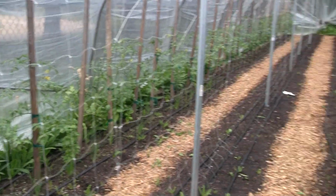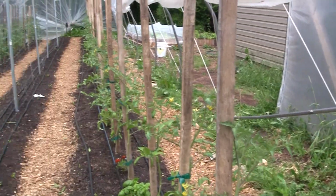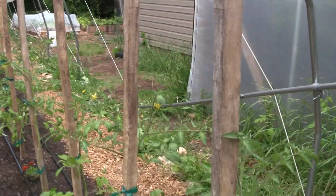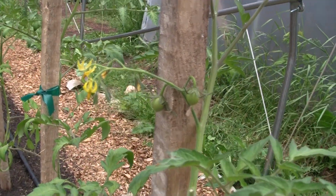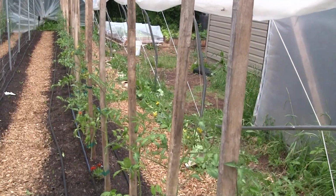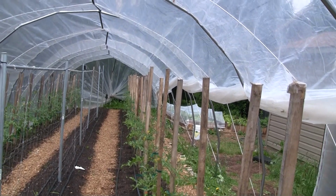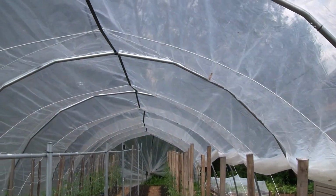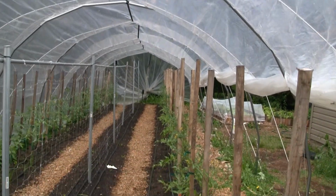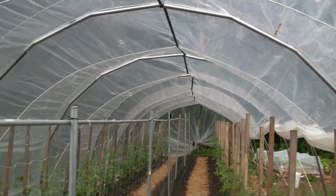So we've got about 66 tomato plants, pardon me, that we got planted here. And they're fruiting already. I'm excited about that. They're an indeterminate variety, so they'll produce all season long until it gets frosty, and they'll definitely be touching the poly. We're probably going to have to be tying these to that middle strapping there just to keep them from falling all over the place.